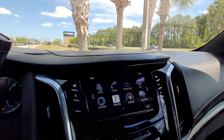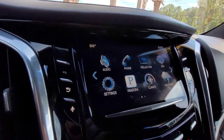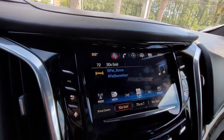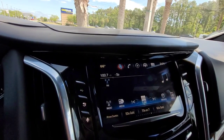And then you have the screen itself. So the screen has a very interesting way. Some screens beep, but this one vibrates when you press it. So it sends a little vibration to your finger, and it's kind of interesting, but you get used to it. So this button here will allow you to switch from AM to FM.